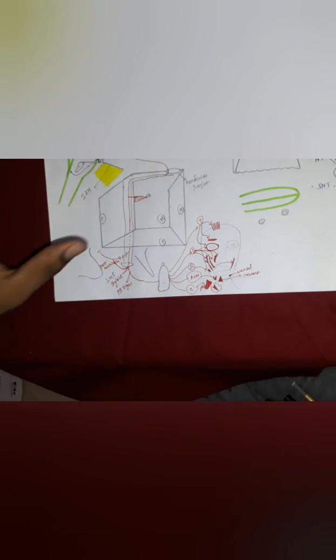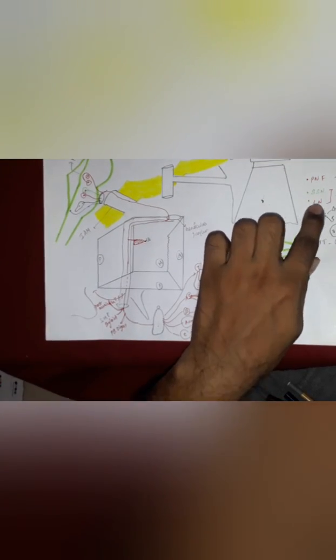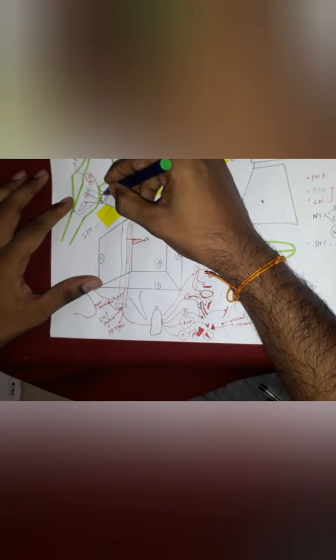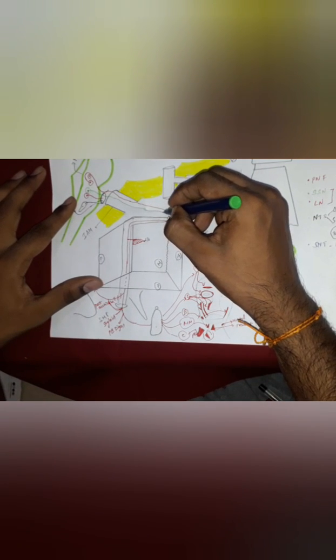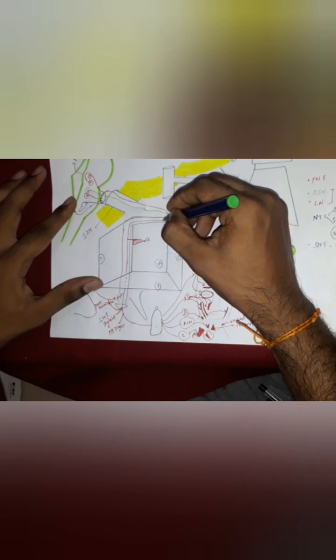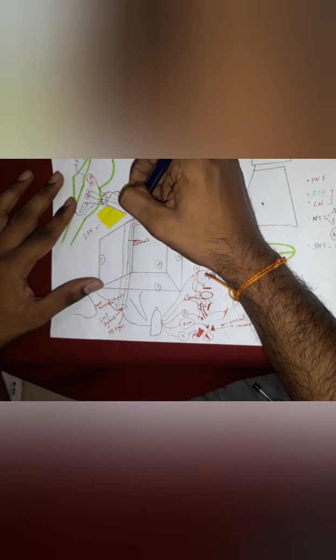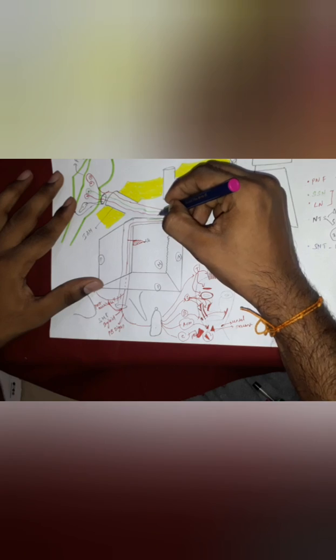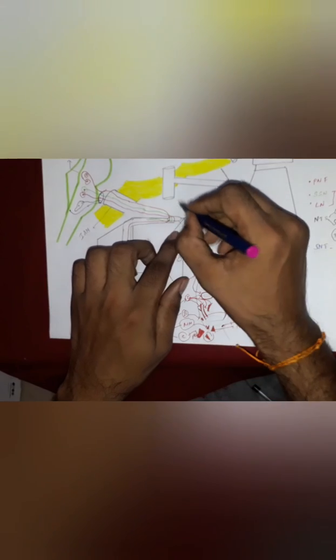Now, let us move to the parasympathetic fibers, parasympathetic motor fibers. What are they? They are your superior salivatory nucleus and your lacrimatory nucleus. Fine. So first, the superior salivatory nucleus enters the internal acoustic meatus, and it enters into your geniculate ganglion, and it moves backwards. Whereas your lacrimatory nucleus also enters your internal acoustic meatus, and it also enters your geniculate ganglion.